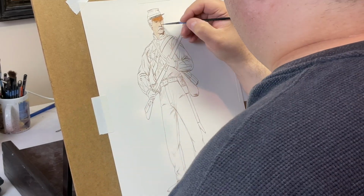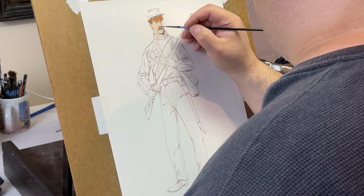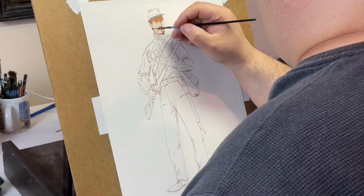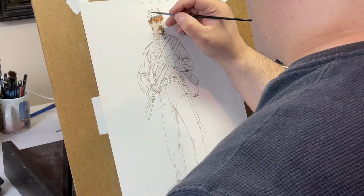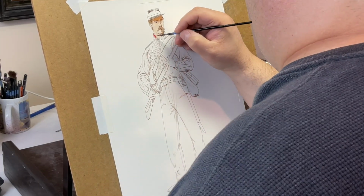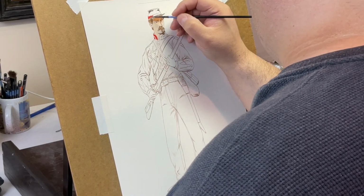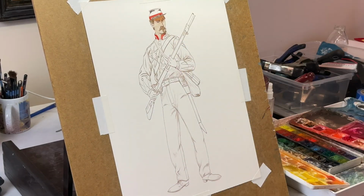Today we are painting a Confederate soldier of the 3rd Mississippi Infantry, specifically Company B, which were known as the Sunflower Dispersers. Now, the reason why they were known as the Sunflower Dispersers is for a very interesting reason, which I will explain to you in a moment.